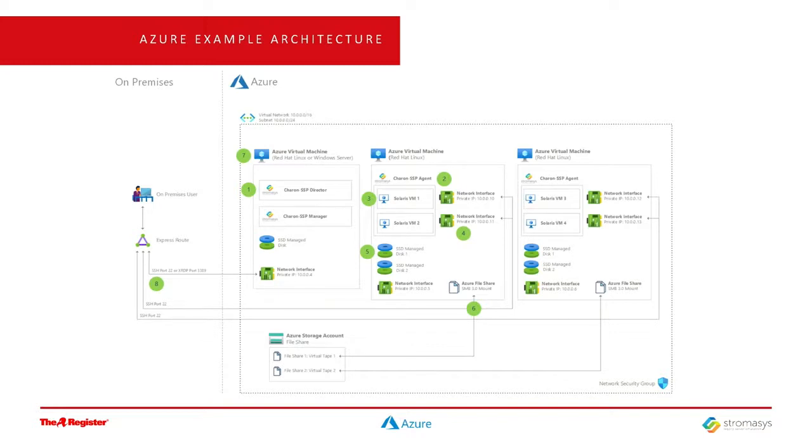Now, moving towards the right, we're showing how we're decomposing and scaling an environment across multiple Azure VMs. The three blocks in the middle, with the blue desktop icon, are Azure virtual machines running Linux, typically Red Hat, but CentOS is also supported by Stromasys. And what's interesting is that the two on the right are VMs, but they also have Solaris VM1, Solaris VM2.